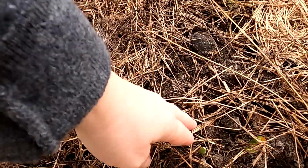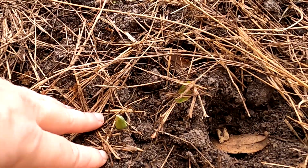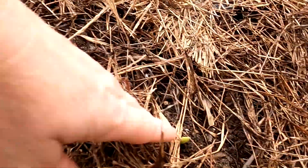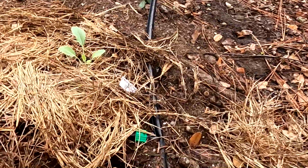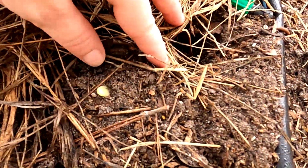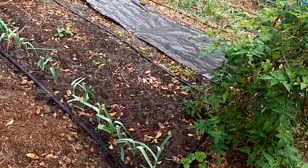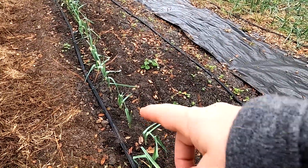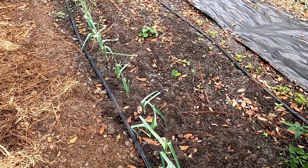And then, look at this. Can you see that? My elephant garlic is coming up. Right there, there. And all the way down here. So cool. I didn't even get to vernalize them. These are my Sir Lancelot leeks. And they overcame their shock really fast.